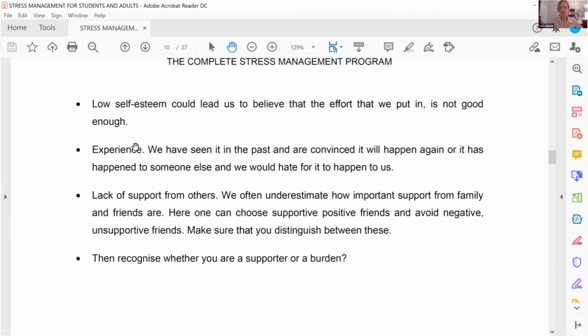Experience: we've seen it in the past and are convinced it will happen again, or it has happened to someone else and we would hate for it to happen to us. Lack of support from others: we often underestimate how important support from family and friends is. Here one can choose supportive, positive friends to avoid negative and unsupportive friends. Make sure that you distinguish between the two. All right, so support from others is a really important thing, but also you want to make sure that you have other support structures ready in your life.